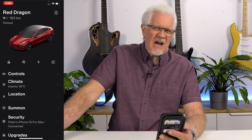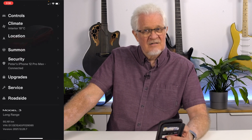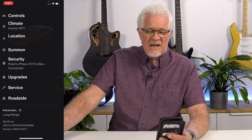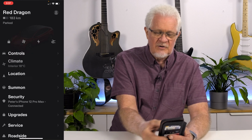So, has the app changed a lot? Honestly, no. The interface is better. It's prettier. Let me demonstrate climate as an example. I'm going to go into climate, which we did not do earlier. And I'm going to turn climate on. On the bottom left, I can tap it. Give it a few seconds, and the climate will turn on.